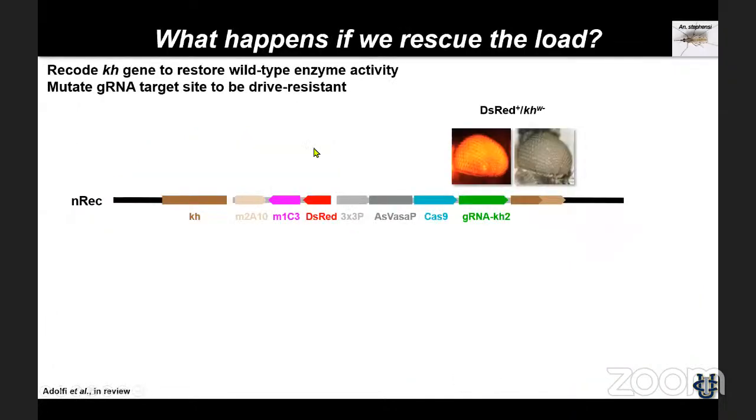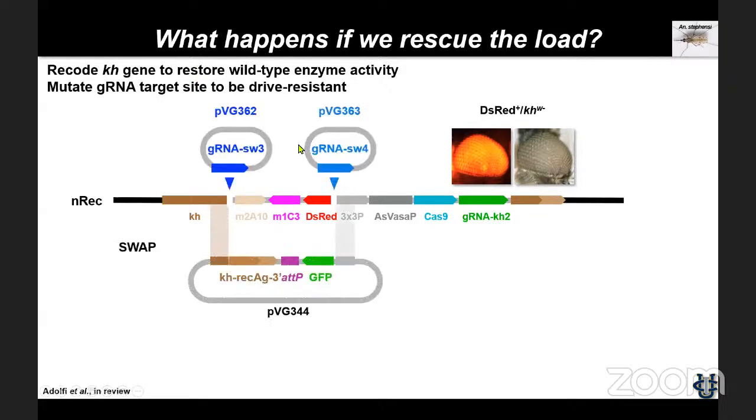Okay. But what happens if we rescue this load that's associated with the white eyes? So what we have here is a circumstance where we wanted to recode the kh gene to restore wild type enzyme activity, and we mutated the guide RNA site in this recoded region to be drive resistant. And we use a technology that's been called SWAP, where you use two guide RNAs to cut at different positions in the target here, and you supply on a plasmid the sequences that you would like to recombine in. And we call it SWAP to differentiate it from cassette-mediated exchange because the fundamental mechanism is actually different.